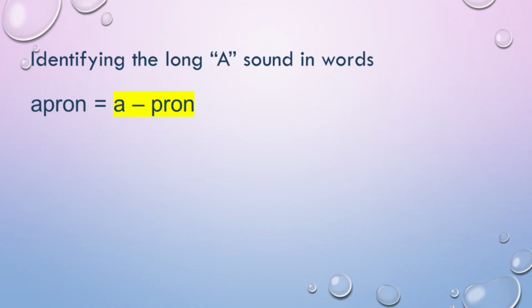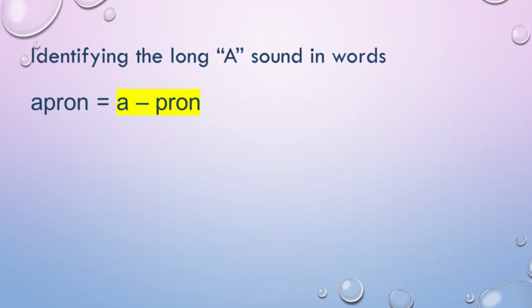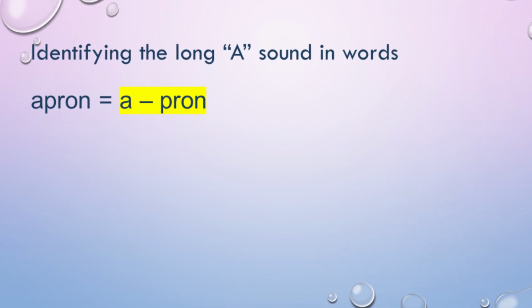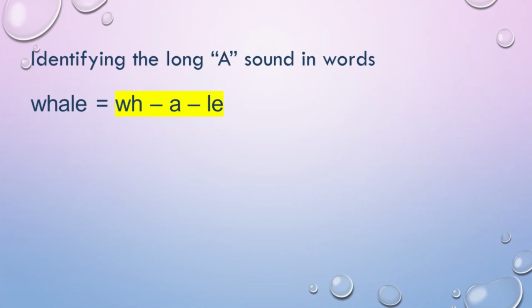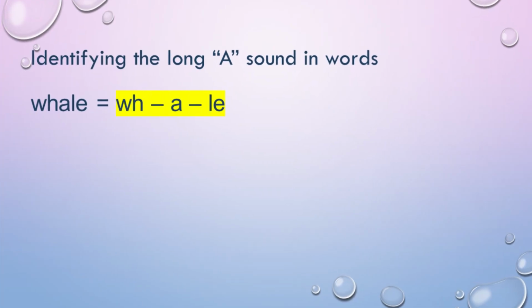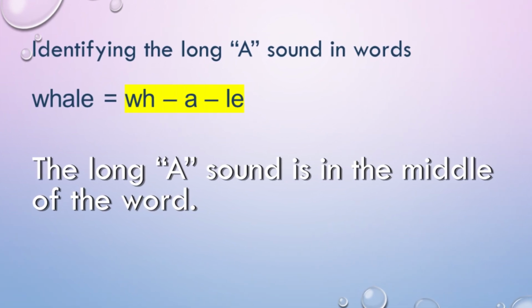Good job. Now let us try the word apron. Where do you hear the A sound in the word apron? Did you say at the beginning? That's right. We can hear the A sound at the beginning of the word apron. Finally, what about the word whale? Where do you hear the A sound in the word whale? Good job. We hear the A sound in the middle of the word whale.